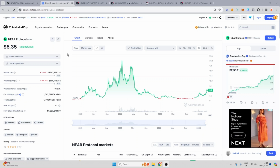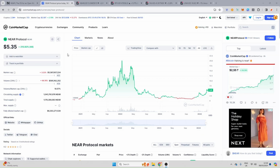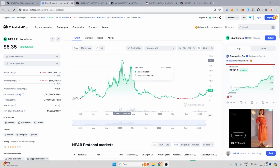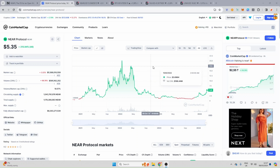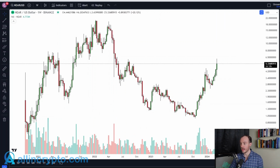In regards to Near, its market cap is around about the $5 billion mark, around about $5.5 billion. And you can see its all-time high was around about $20. So we are essentially saying that we think Near is going to go on and put in a new all-time high. Let's go ahead and dive over to the Near Protocol chart. I do apologize, guys, we've got alerts going off there. And you can see we have this in front of us.